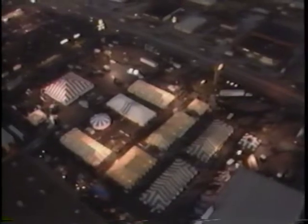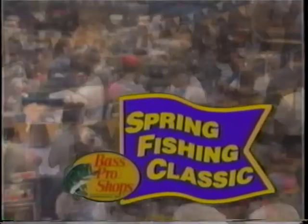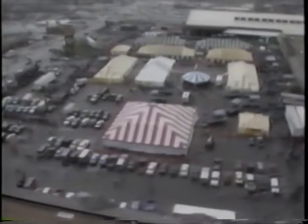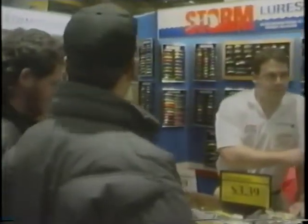It's no wonder that Bass Pro Shops Outdoor World has hosted the only World's Fishing Fairs in 1988 and 1992, and a fishing classic kicks off the fishing season every spring. These events bring hundreds of thousands of people to Outdoor World. They feature seminars by top fishing pros and TV show hosts like Roland Martin, Rick Clunn, and Bill Dance. Contests and activities for young and old, booths hosted by leading tackle manufacturers, and sale prices throughout the store.